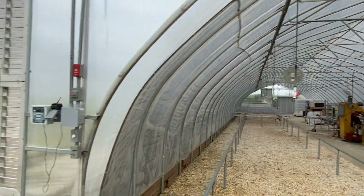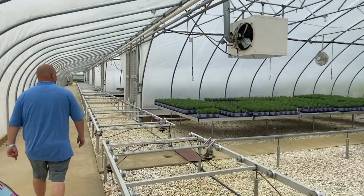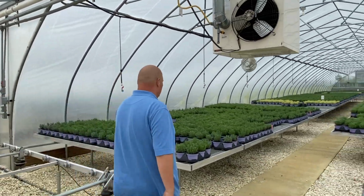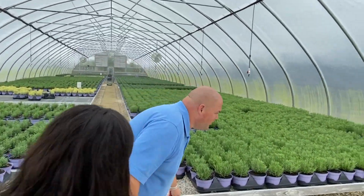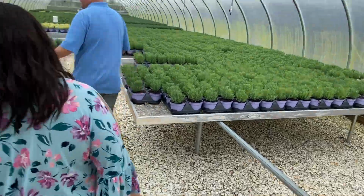The only thing that's special at this house is everything's grown on rolling benches. So we can run this entire facility with basically 2 or 3 people. Because when you're potting a whole bench at a time, instead of carrying one cart or one tray, you're carrying a whole bench worth of material.